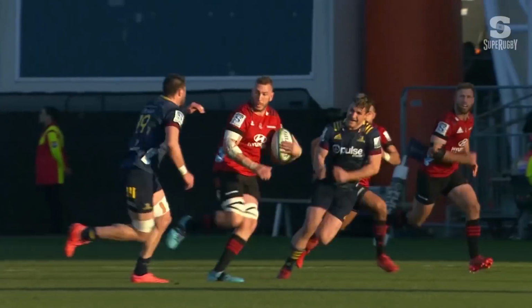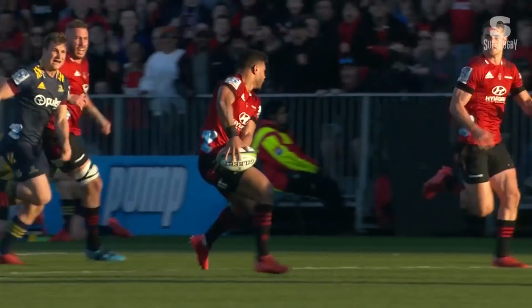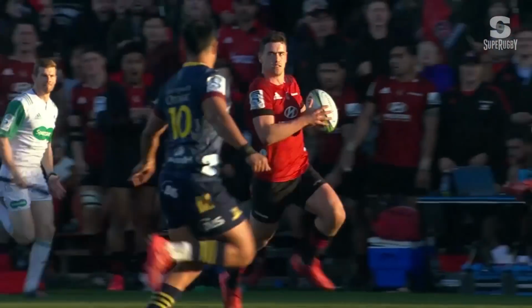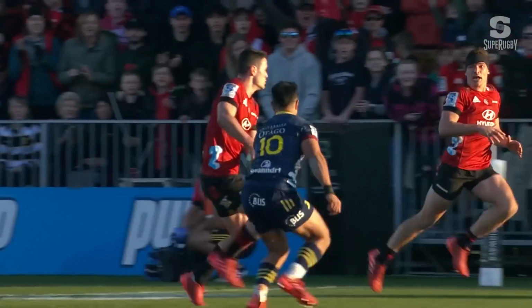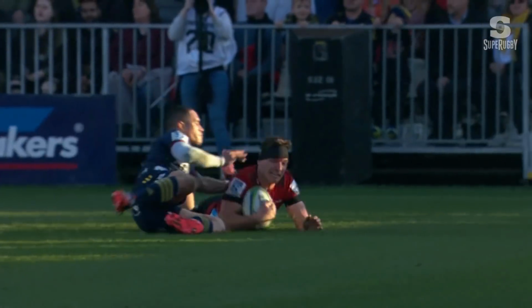And they spread it wide, and here's a bit of a gap here. Oh, what an offload from Luke Romano. They're going in again. Jordan Bridge scores twice in 2 minutes, and now they're in front.